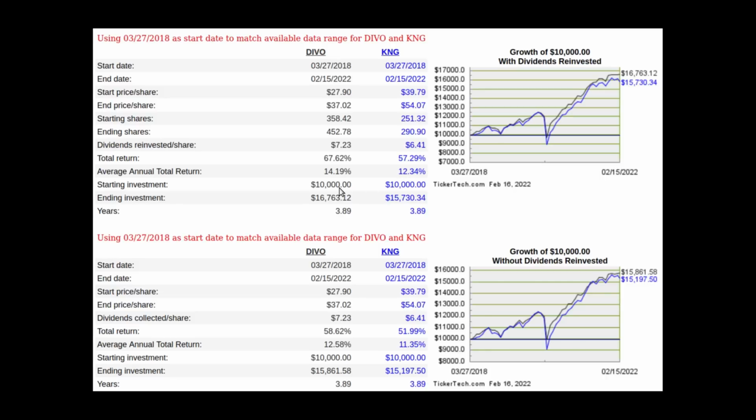So if you had $10,000 invested in March of 2018, today, actually it would have been yesterday, I suppose, you would have had $16,763 for DIVO, and then for KNG, you would have had $15,730. And just looking at the chart over here, it's not that bad.